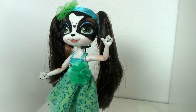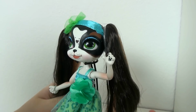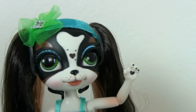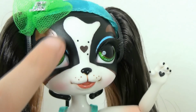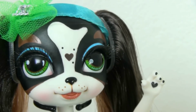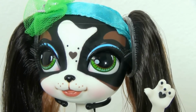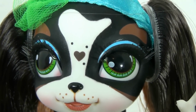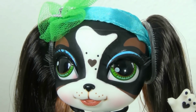Let's get on to the puppy. She is super, super adorable. I have to admit, when you see her in the box, she doesn't look as good as she is outside the box. Look at her eyes. So cool. And then she has plastic, but I call them real eyelashes because they stick out and they aren't painted on. And she's got a little heart in her forehead like all the others do. But I love the different shades on her. It's just awesome. I love her. She has a lot more detail than I thought she did.